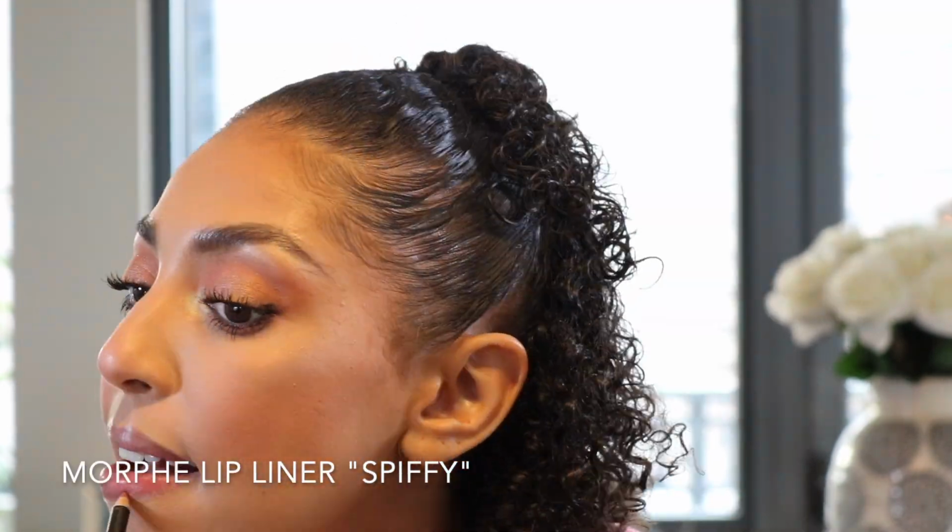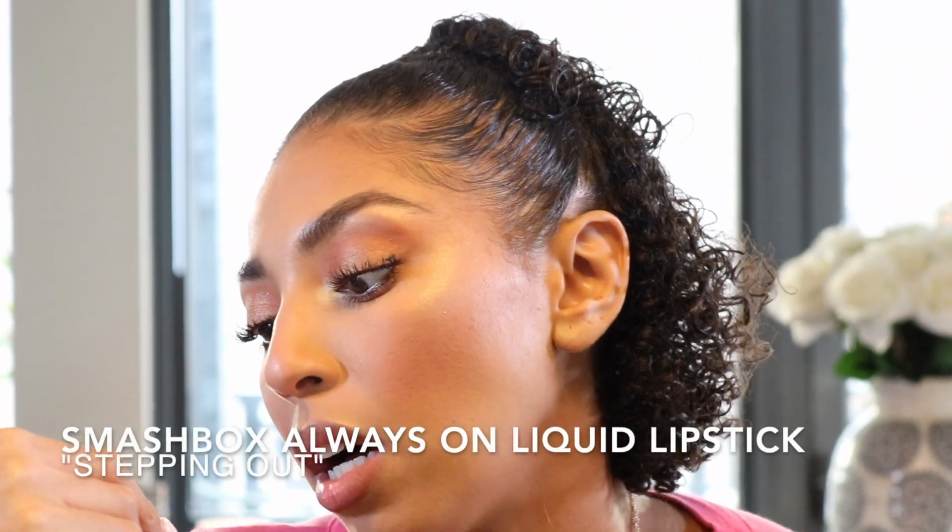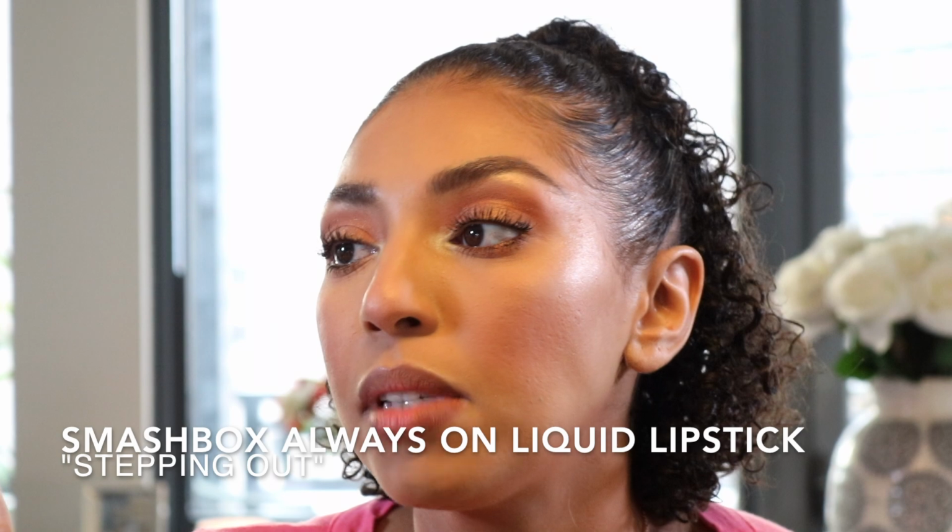Finally, on to lips. So I'm just gonna go ahead and wipe off this Laneige lip mask. I'm going to be using my Morphe lip liner in the shade Spiffy. Like so. I have this Smashbox, what is this actually called? Smashbox Always On Liquid Lipstick, and this is in the shade Stepping Out.